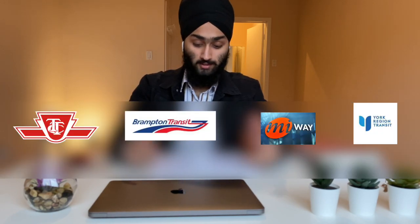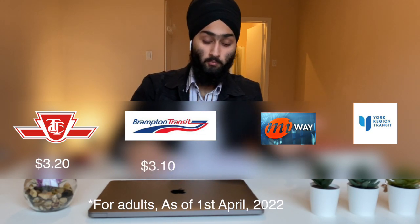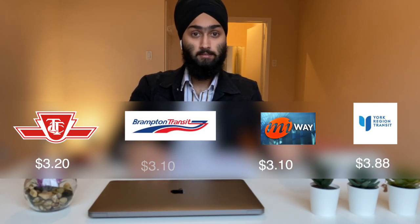So now let us see what the base prices are which will get deducted when you tap your Presto on the bus for the first time. For TTC it is $3.20, for Brampton Transit it is $3.10, and for MiWay it is $3.10 again, and for York Region Transit it is $3.88.